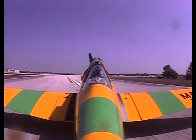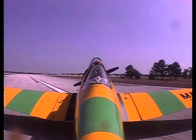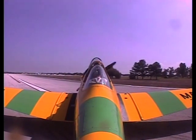Skyline 453 Sierra Golf, ground, runway 33, taxi via Alpha. Taxi via Alpha to runway 33, 3 Sierra Golf.